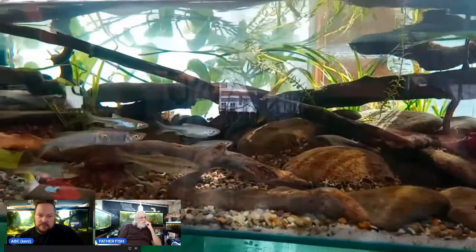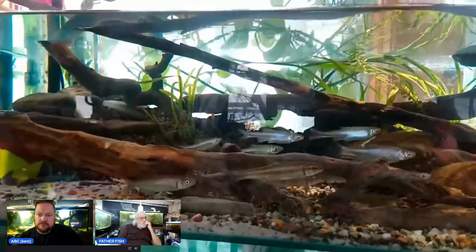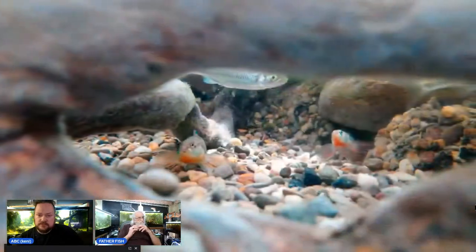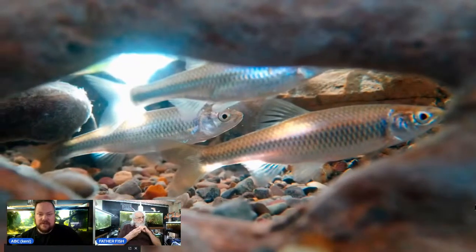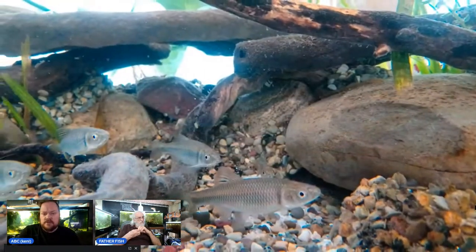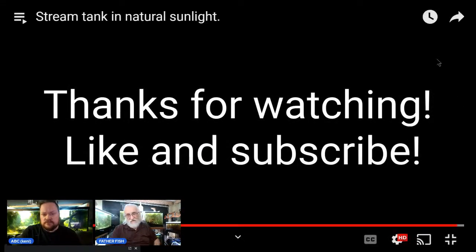Pretty. So cool. Yeah, there's a look at some of the rainbow darters and some spotfin shiners that used to be in there. Nice. But that gives you a better idea of what the tank looks like, because it's hard to see what that means.